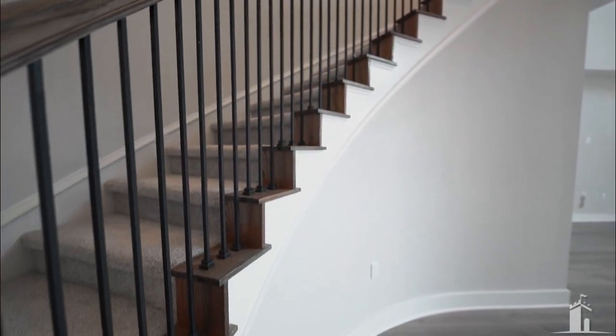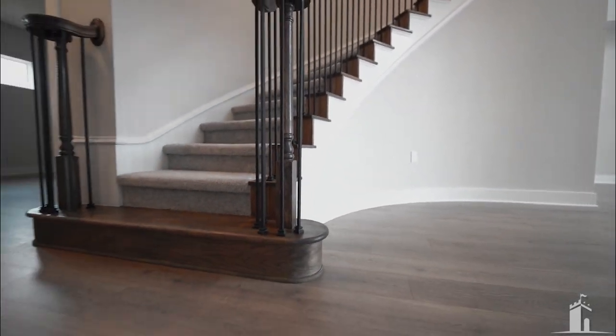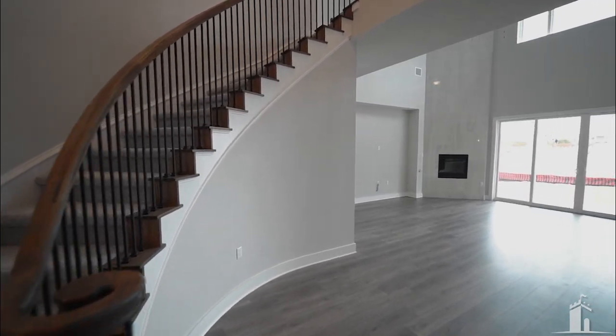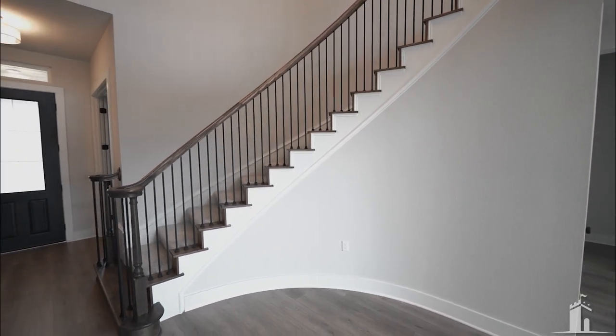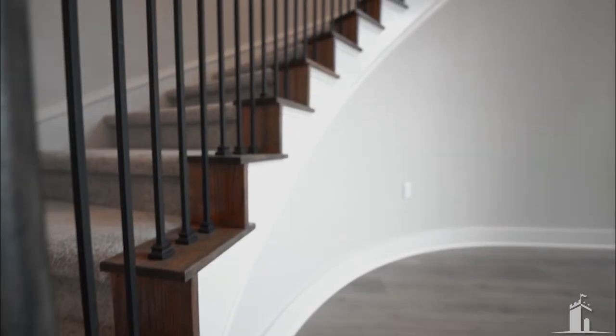the staircase is curved up here. At the top, you actually have a landing, which we'll show you later, which is pretty interesting as well. So we'll get to that in a second. Definitely enough space for your Christmas tree. Is that what you were thinking? Because that's what I was thinking.